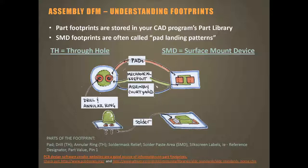So for assembly design rules, you need to get to know what your part libraries are. Since it's all the footprints, these footprints are stored in your part library. A lot of people have library parts out there. These are the basic components. There are the same things for both through-hole and surface mount: pads, keepouts, and assembly courtyards.